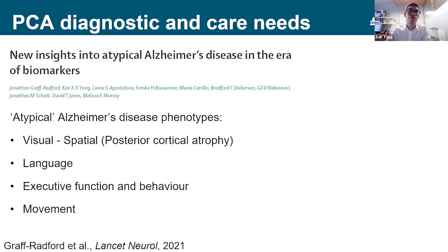Atypical Alzheimer's disease refers to individuals who have the pathological hallmarks of Alzheimer's, but whose initial and prominent symptoms do not characteristically relate to memory. Instead, their symptoms may relate to difficulties in their vision and spatial awareness, such as in posterior cortical atrophy, or in other individuals with language, planning and behavior, and movement.